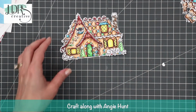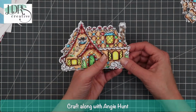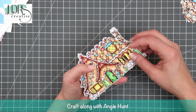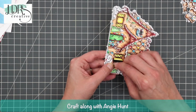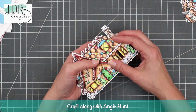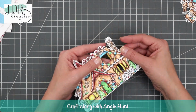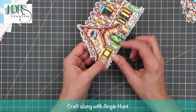Okay. So now, if you look at the back of that, you can see that it's cut. I can pop these open. They're automatically scored and cut. So all you have to do is give it a little push from the back. That's what I'm doing right here. It's already scored, so as I lift that up, it's going to go right on the score line. Isn't that perfect? It's just gorgeous.